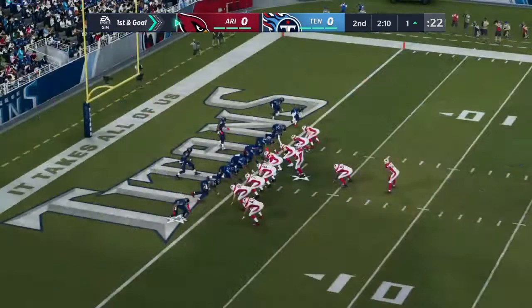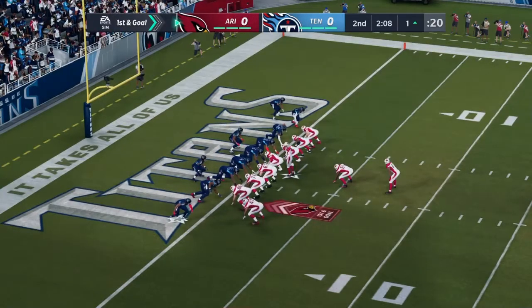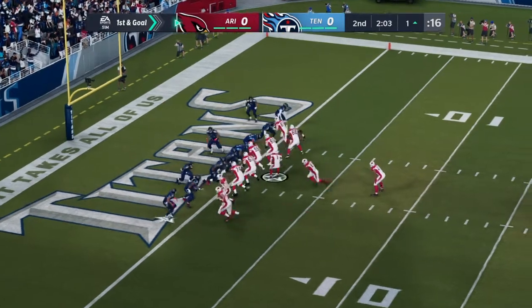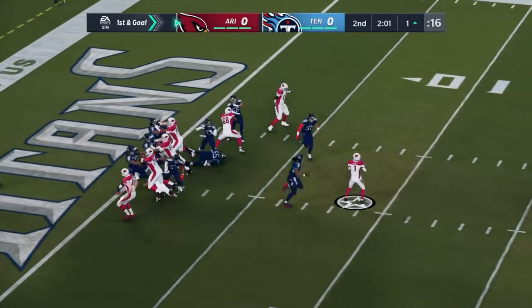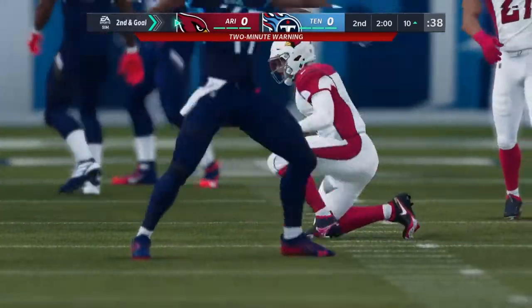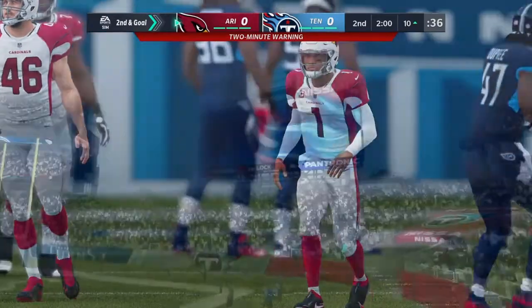1st and goal. I think on defense now, you have to almost take a chance. Rely on your scouting. Pick a play you think they would run here and just load up for it and see what happens. And the pressure gets there. He'll go down. It's a sack. And it is going to bring us to the 2-minute warning.